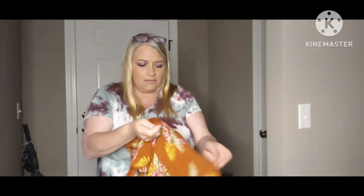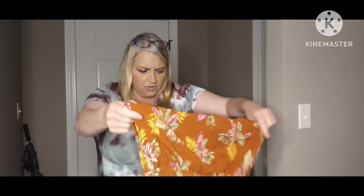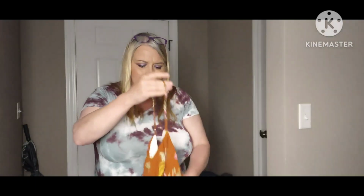Okay, and I gotta be careful because I have a doggy, so when the jewelry comes flying out, I gotta make sure I get it picked up. Oh, this is kind of different. This is a dress. All right, got a dress, guys. Here is the dress.